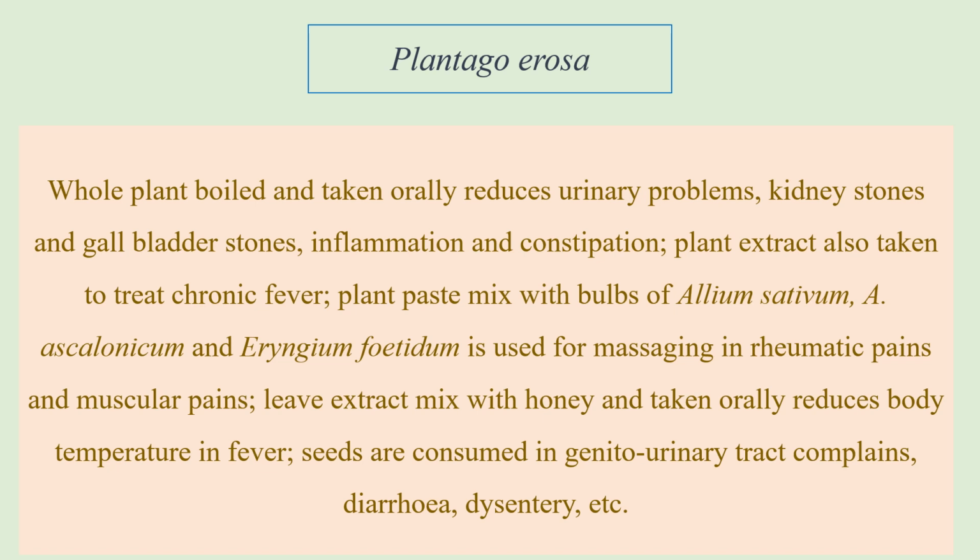Here people take the whole plant boiled, and it is taken orally, and this reduces urinary problems, kidney stones and gallbladder stones. So it can also reduce inflammation and constipation problems. Again, the plant extract is also taken to treat chronic fever, and the plant paste can be mixed with the Allium sativum bulbs, and then Allium escalonicum and Eryngium foetidum. So the mixture of this combination is used in massaging in times of rheumatic pains and muscular pains. So this is a kind of combination that people use.